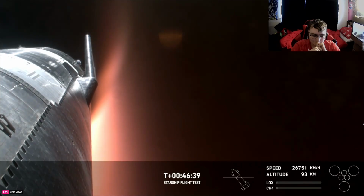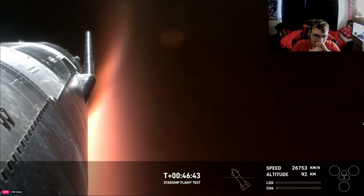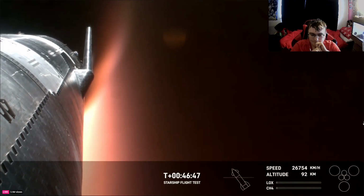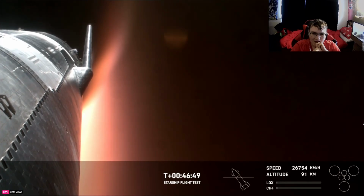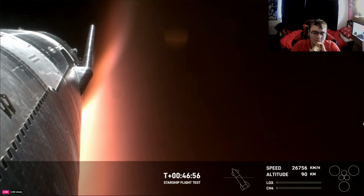Now, if the ship survives re-entry, it will have to perform a flip maneuver as well as a landing burn. We saw this demonstrated in a couple of high-altitude flight tests in 2020 and 2021. Wow, look at that plasma, man. Similarly, temperatures increasing on the nose within expected ranges. Good to hear. Great news there.